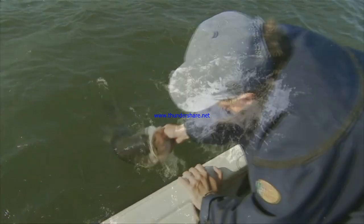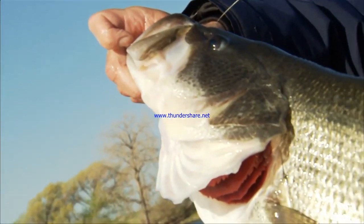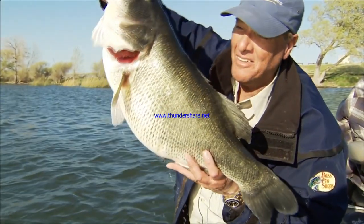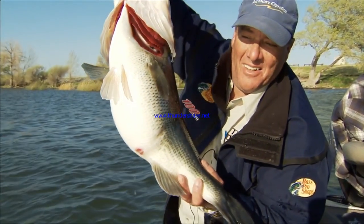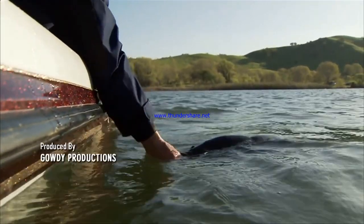This is the monster. You know how you always drive by small bodies of water near your hometown or even on a highway on a long trip and wonder what's in them? Well, maybe next time you'll stop and try to fish one of them. Think about it. You never know what holds a monster fish.